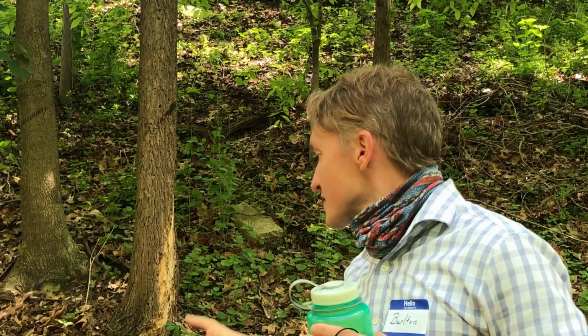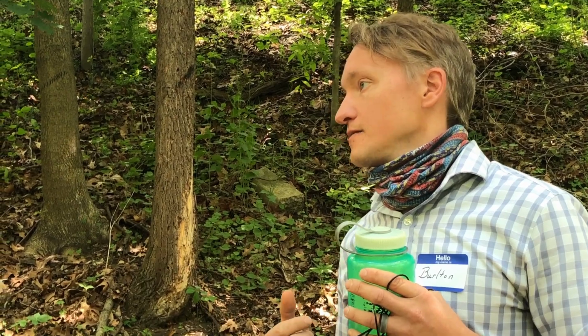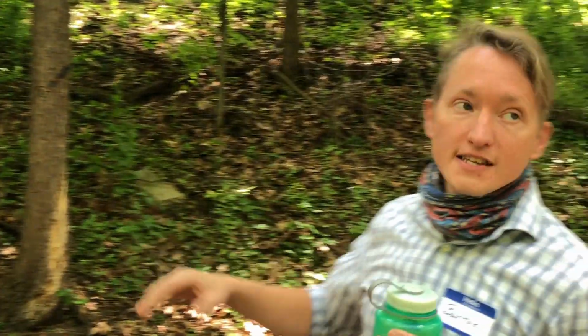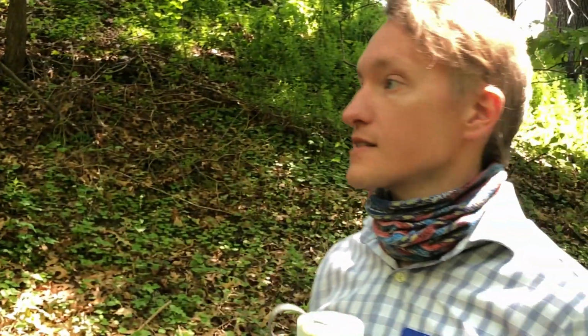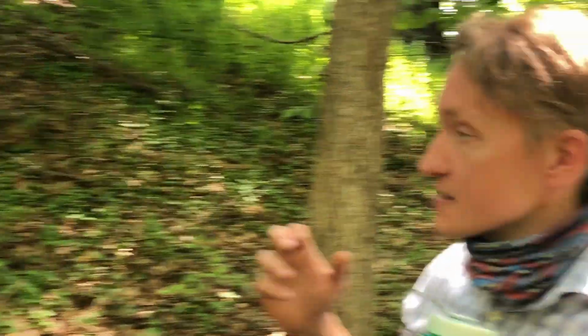They're early successional plants. They germinate as a little seedling, and if they don't have light, the seedling succumbs to lack of light. And so when you see black cherries in abundance, it means that an area was open ground previously. So it's a disturbance indicator traditionally.